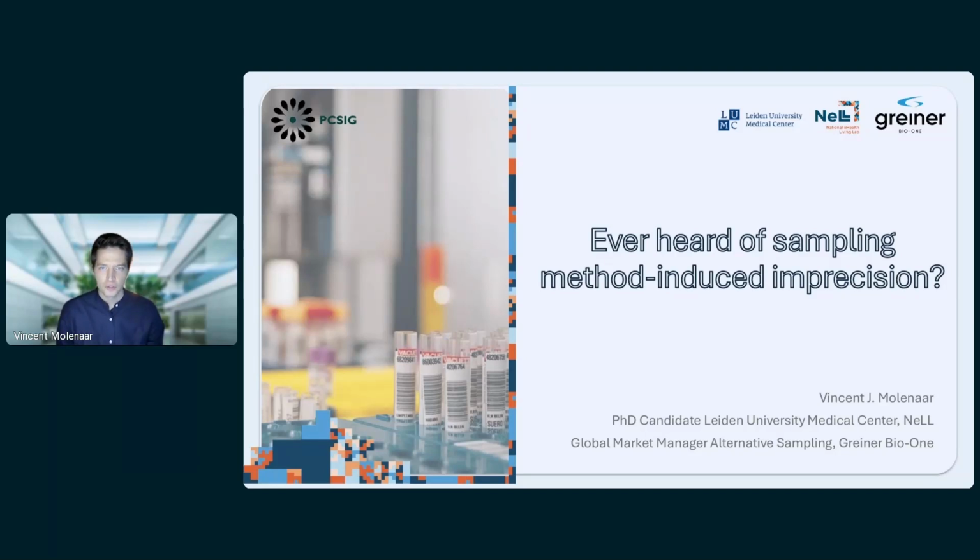I used to work in the international innovation team for a very big European laboratory group. And this is where I acquired a lot of skills on shifting blood collection from the clinic to the patient's home and making it more patient-centric, including all the challenges that come along with it. So I'm here today because I'm very passionate about making blood collection easier and more patient-centric.